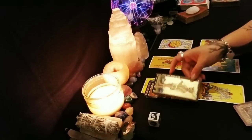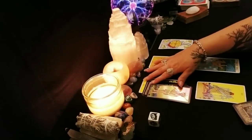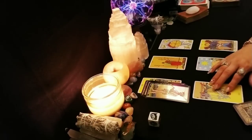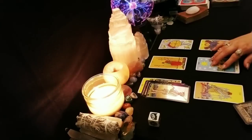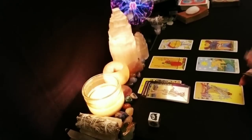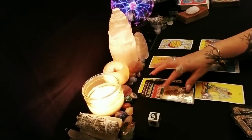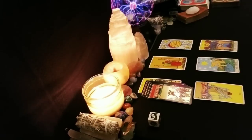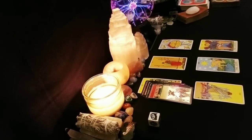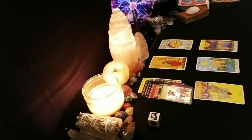All right, so we have the Fool in the reverse. So the Fool in the reverse isn't always about taking a leap of faith, but also could involve someone who's being foolish or naive. Clarify the Fool in the reverse, please. Oof. Someone's being judged. So there's definitely going to be some kind of situation involving this scenario coming up for you in the month of July.